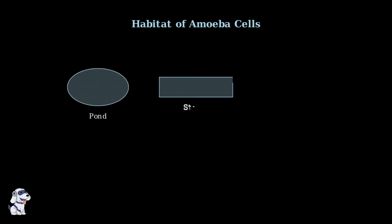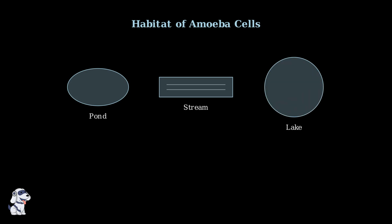Amoebas are remarkably adaptable organisms when it comes to choosing their living spaces. Understanding where they thrive helps us appreciate their role in aquatic ecosystems. Amoebas are commonly found in freshwater environments. The three main types of habitats where you'll encounter these single-celled organisms are ponds, streams, and lakes. These tiny organisms can be found throughout these aquatic environments, adapting to the specific conditions each habitat provides.